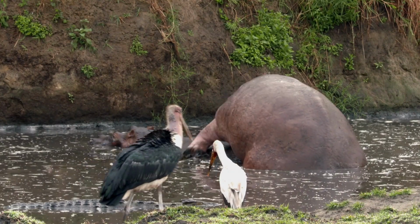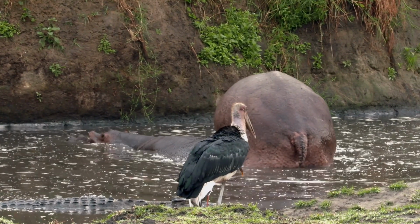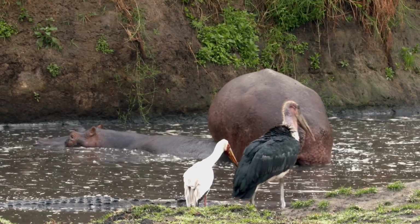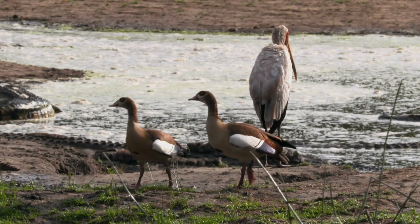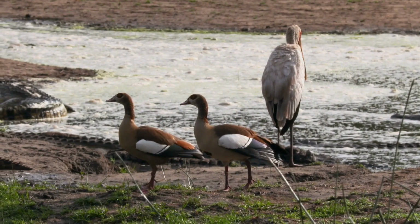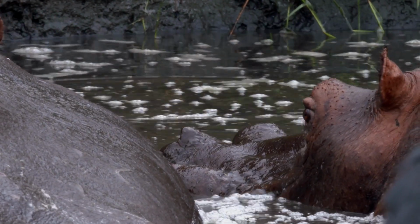The female is mostly submerged during the coupling, coming up for air when needed. In 8 months, she'll give birth underwater to 1 offspring.